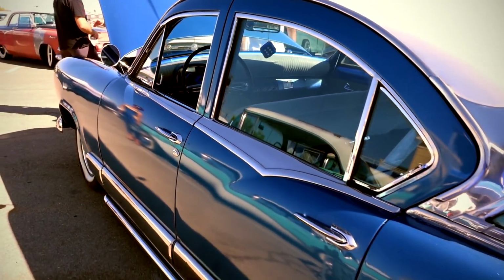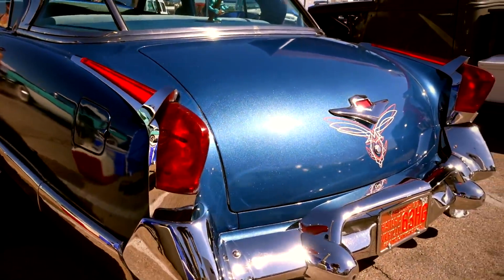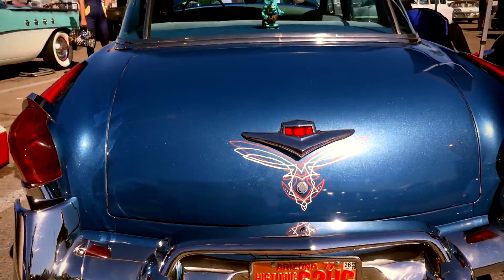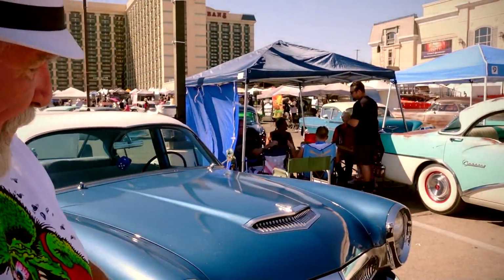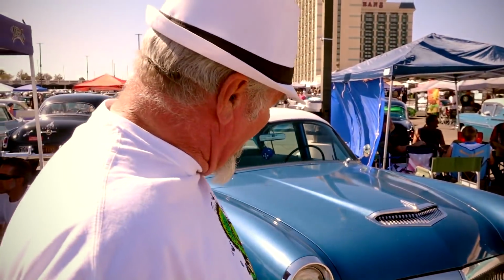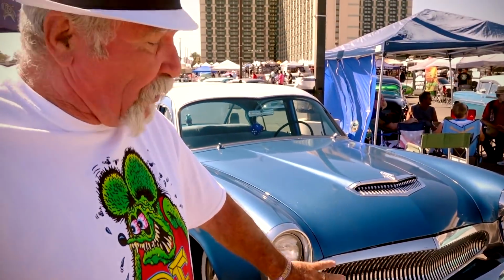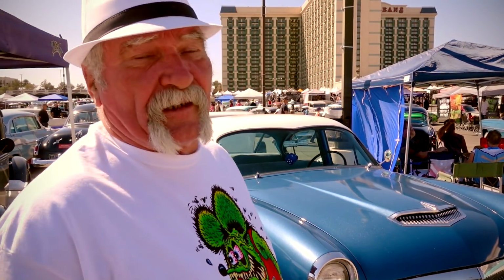And did you get it in this condition? No. What did you do to it? Can I start from the front to the back? Let's go for it, buddy. The front bumper used to have Dagmars at a 45 degree angle on both sides, and then it had eyebrows up here. I shortened the splash pan and the bumper brackets and sucked the whole thing in after I cleaned it up, so it doesn't stick out like 2 feet anymore. It looked off. Well, I love it.